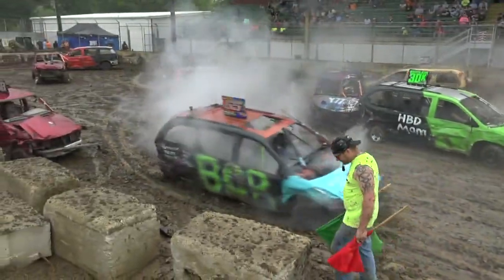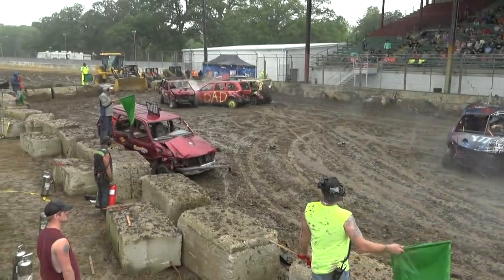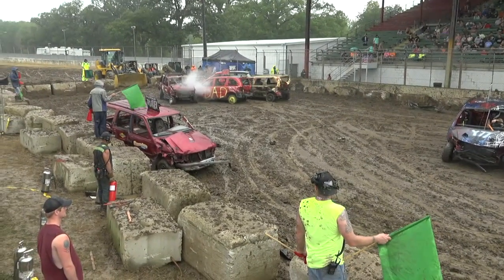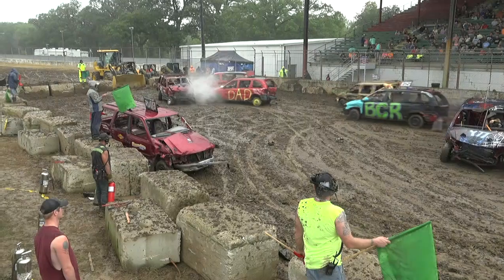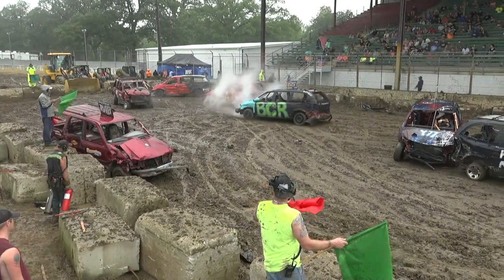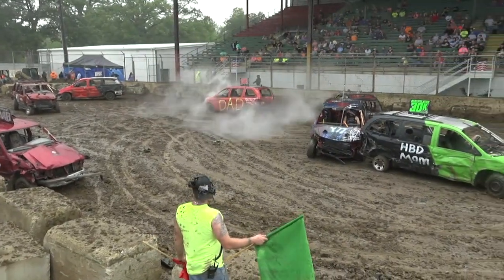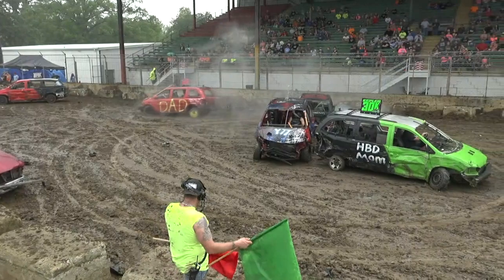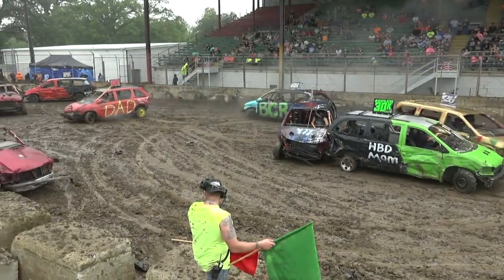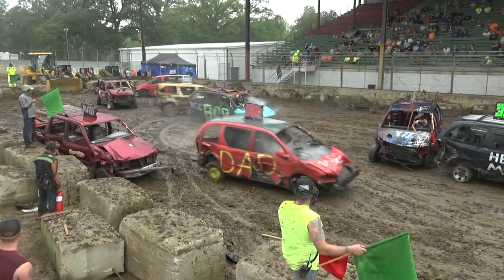Justin Shaner in the 14D, it looked like on his hood, is running in memory of Steve Shaner. Scott using the nose. Cody Scott wheeling it around on three wheels. Not a lot of damage to that thing because of the mud here on the track. It's absorbing the shots.